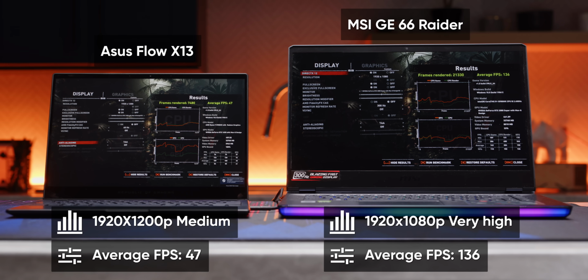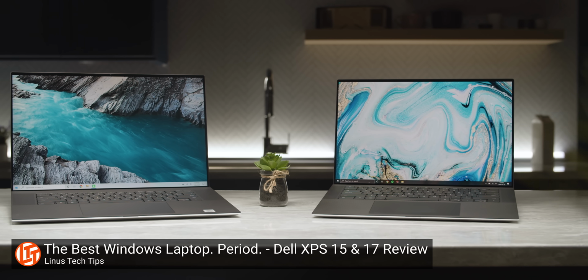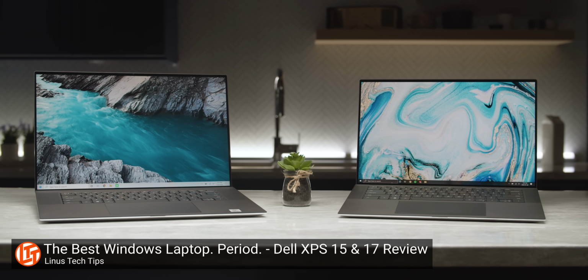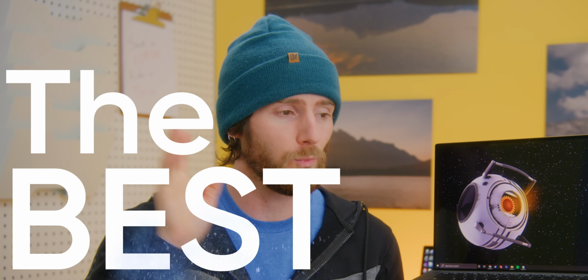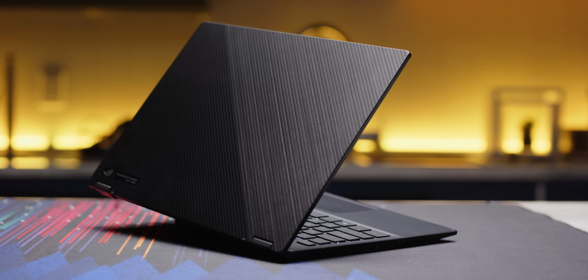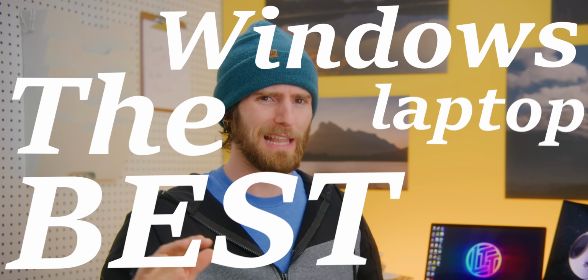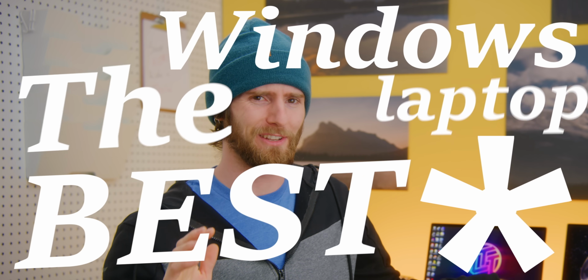So let's pivot then to a more relevant comparison. That's where this comes in. Just a couple of months ago, we lauded the XPS 15 for its combination of power and design, designating it the best Windows laptop, period. But now that it looks like we might be able to get more performance from a much more portable machine, it's looking a lot more like the best Windows laptop, huge asterisk.